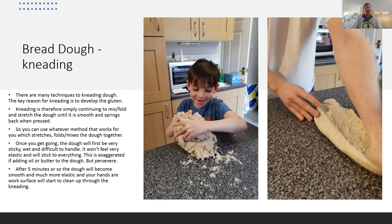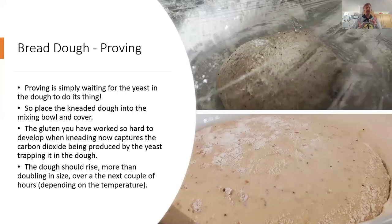this next part is about proving. And proving is literally just waiting. It's just being patient. So what you'll see at the top is a 500 gram ball of dough that we have just kneaded. And at the bottom is that same 500 gram ball of dough that has more than doubled in size. Now, the fifth ingredient, as I said at the beginning, was time. And time is what you need to give for the yeast to do its thing and for the dough to rise. However, it is also dependent on the temperature.